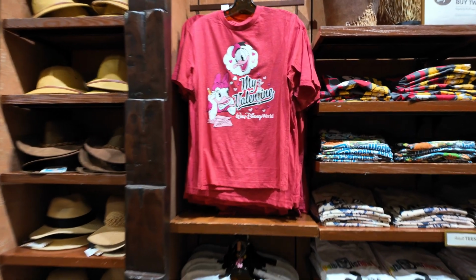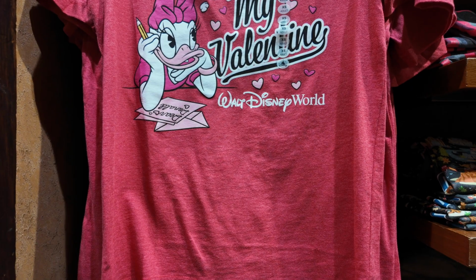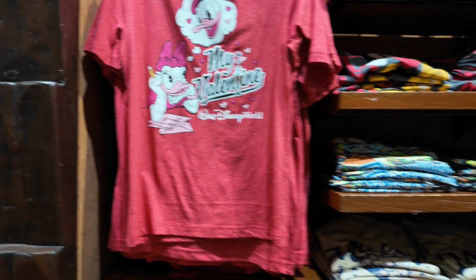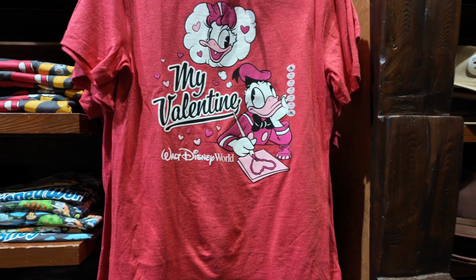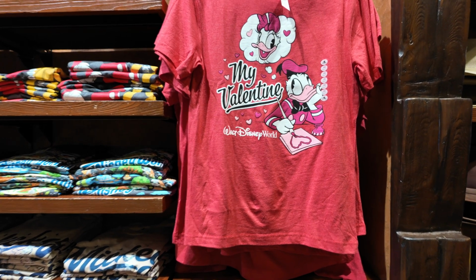Walking through the store at Animal Kingdom Lodge, and they have some Valentine stuff. This one's cute with Donald and Daisy, my Valentine, and it says Dear Donald right there. Daisy dreaming about Donald, it looks like, and then this one is Donald dreaming about Daisy, and his has a little heart. That's so cute for Valentine's Day if you want to match your significant other.